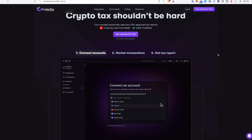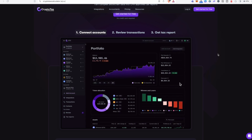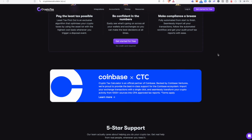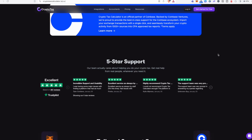Number 2 on the list is Crypto Tax Calculator. Crypto Tax Calculator is like Coinly, but on steroids. It's like this thing's pumped up with so much roids that it is like Olympic lifting, like Arnold Schwarzenegger when it comes to crypto tax software. This is the Arnold Schwarzenegger of crypto tax software. Let's get into some of the pros and cons.